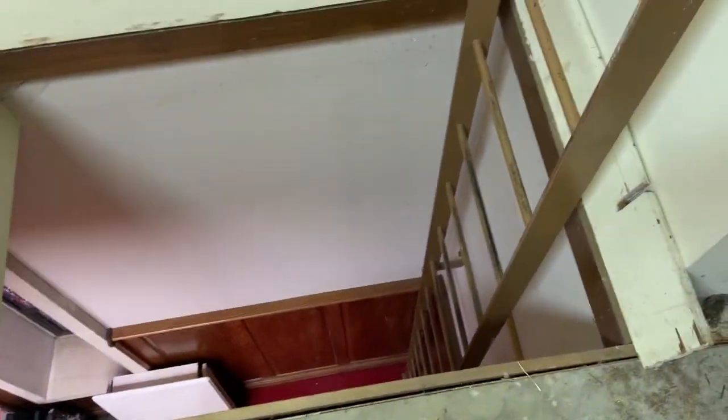So this is where we just came up through. That's the sacristy down here. And up here is just kind of storage. That's the backside of the church roof. And there's nothing in here, just storage closets with Christmas decorations and stuff.